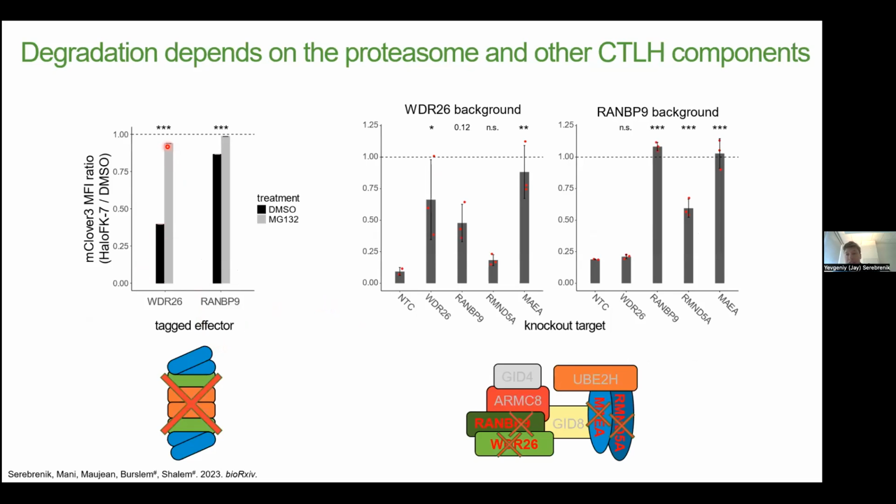And we also looked at the dependency on other CTLH members for these effectors by using CRISPR knockout screens. In our non-targeting controls, we see strong degradation for both WDR26 and RAMBP9. Each point here for these bar plots is a different sgRNA for knockout, not just a different technical replicate. And so we see that with knockout of the effectors themselves, we see an inhibition of degradation. And these effectors also depend on the catalytic core of the CTLH complex, namely MAEA and to a lesser extent ARMC8. So it was nice to see that these effectors were working kind of how we expected them to.